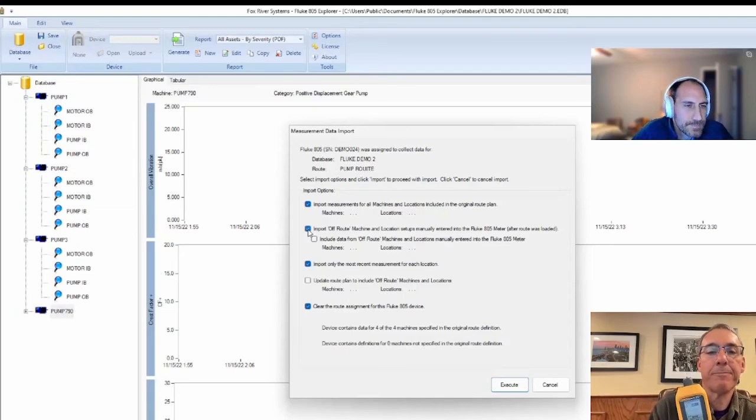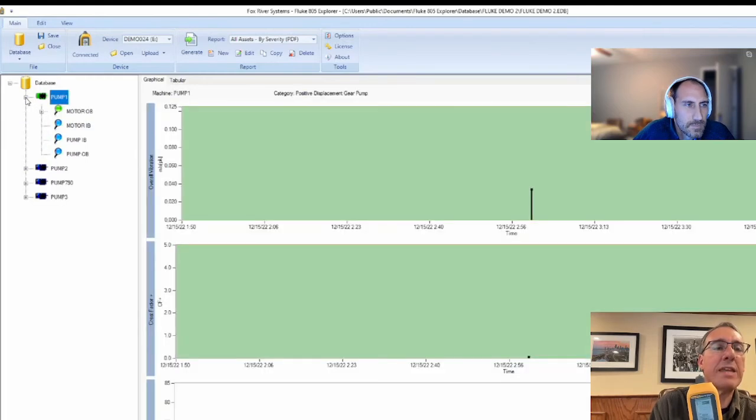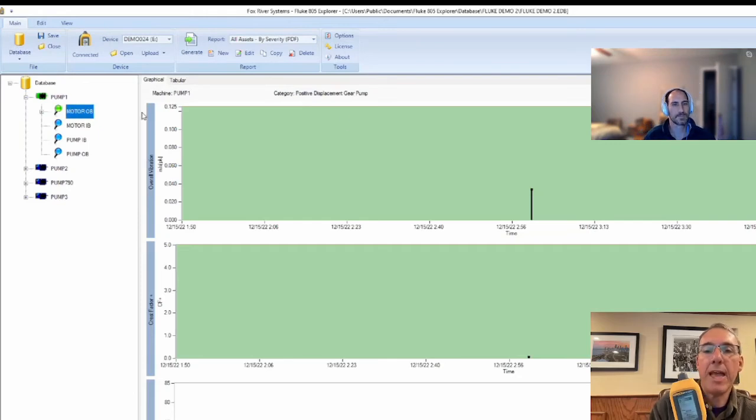All right, so I'm going to go ahead and just hit the execute button, and you see here is the result. The blue icons tell us that no measurements have been made on that asset ever. The green tells us that the condition of this particular pump 1 is good, and we only have one location that we made a measurement on, the motor outboard bearing.